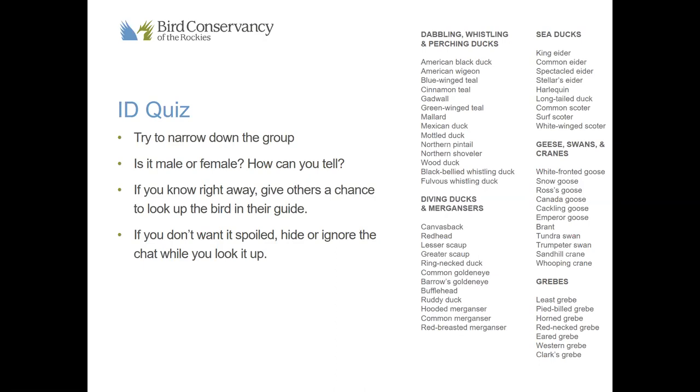All of the birds that we broke down just a little bit ago, I've put on the right of the screen. So like I said, waterfowl can include a lot more birds than we're talking about today, but your options will come from this side. So I made it just a little bit easier because waterfowl identification can be quite tricky. So try to notice if it's male or female and how you can tell.